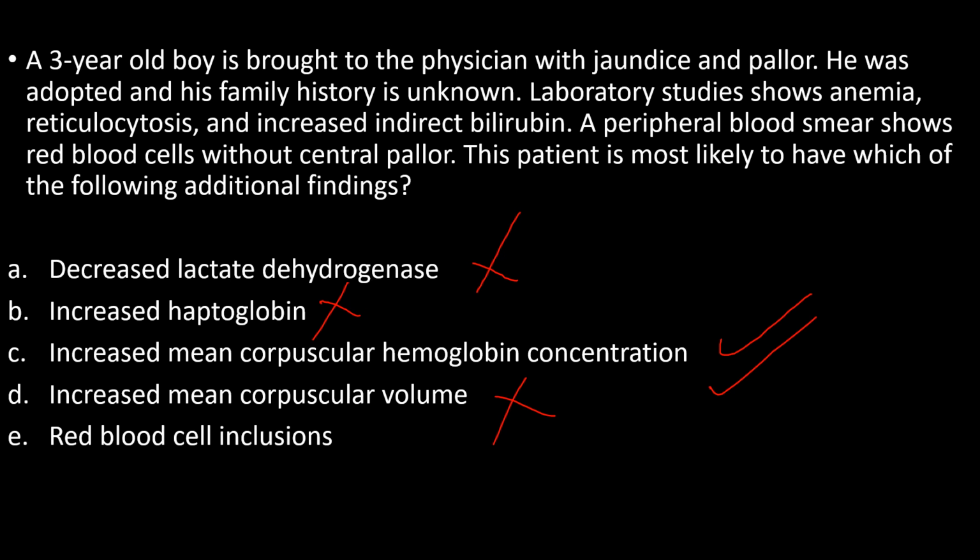Next, red blood cell inclusions such as Howell-Jolly bodies and Pappenheimer bodies are occasionally associated with hemolytic anemia but are more commonly associated with splenectomy and sideroblastic anemia respectively, and therefore they are also not the right choice. Howell-Jolly bodies are DNA inclusions of the red blood cells, whereas the Pappenheimer bodies are the iron inclusions of the RBCs that are found in sideroblastic anemia.